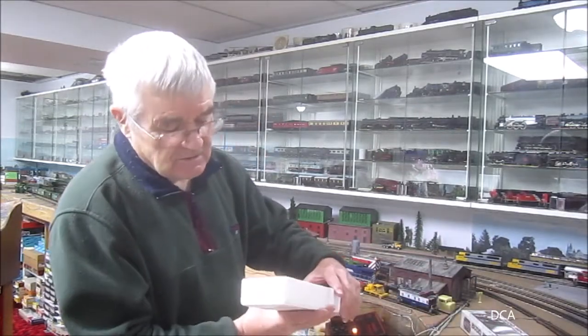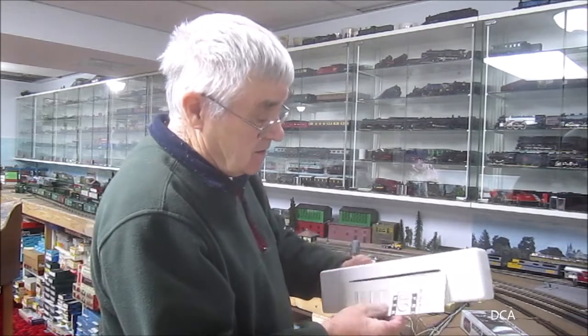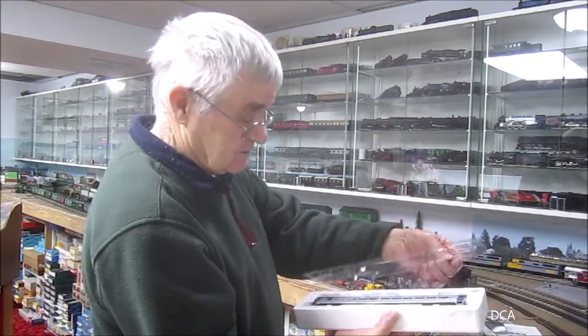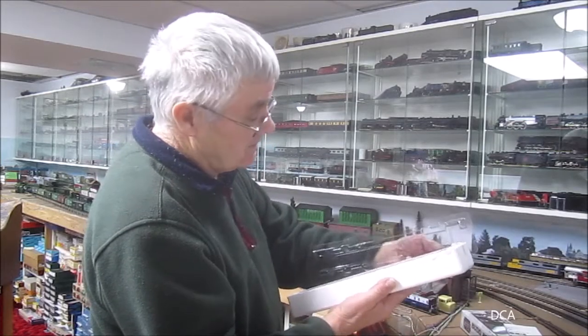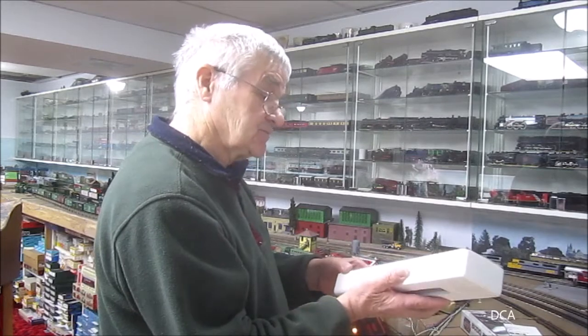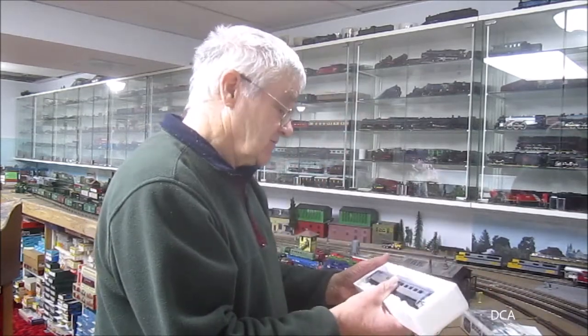I'd forgotten what the ends look like on this. Blue and white stripes. Yeah, that one's still taped down. Or is it? Oh no, it's not. Well, maybe I'm lying. Maybe I have had it out of the box. I know I haven't run it. I know that.